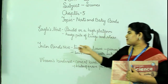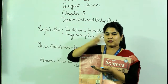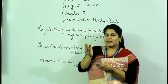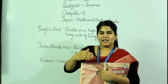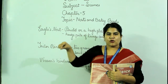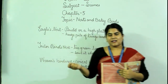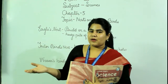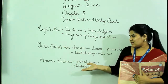And for the tailor bird's nest, they use two green leaves. They join the leaves and make a round type of nest. And then what do they do? They pierce holes on both of the edges, from this side also, from this side also. After that, they sew the edges with the help of spider web. Okay. In this way, tailor birds build their nest.